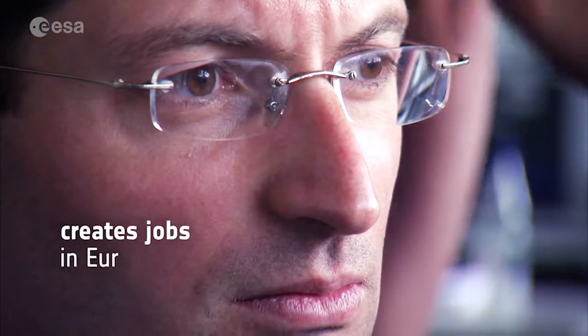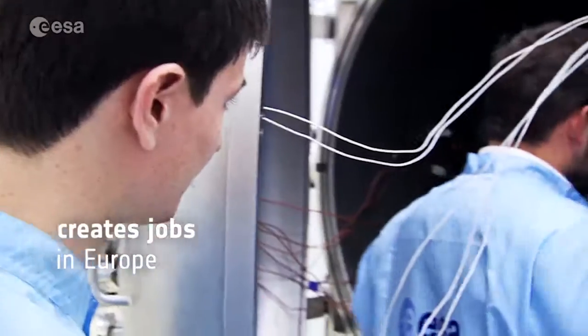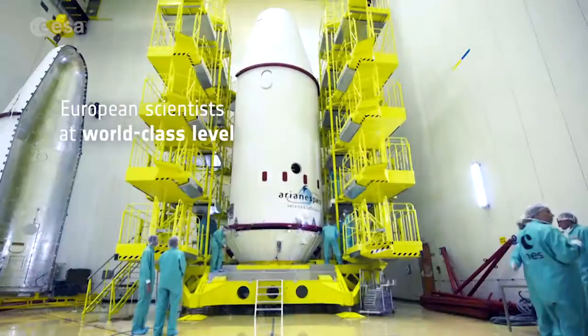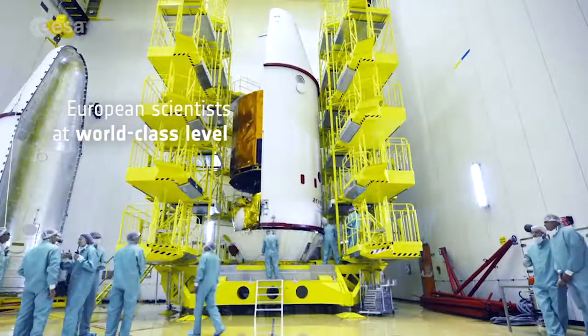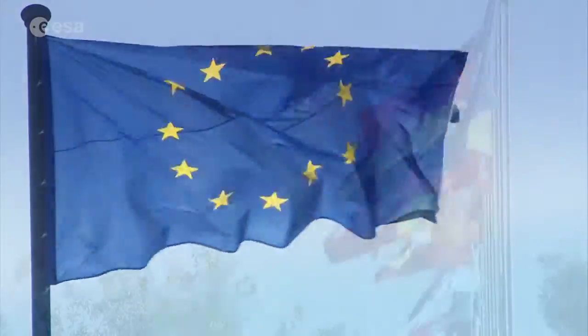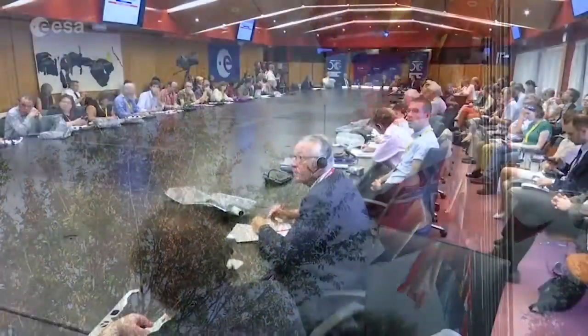A ticket that creates jobs in Europe and maintains a competitive space industry. A ticket that supports European scientists performing at a world-class level. A ticket that fosters European identity and demonstrates European capability and vision.